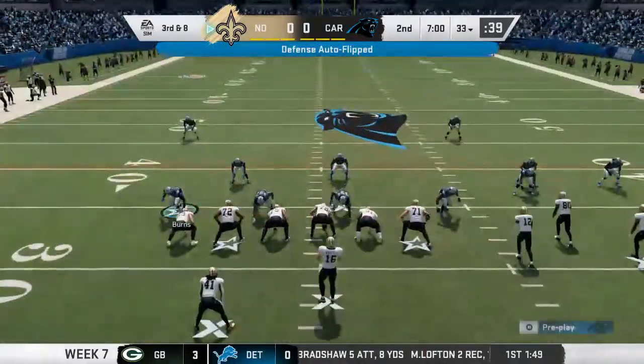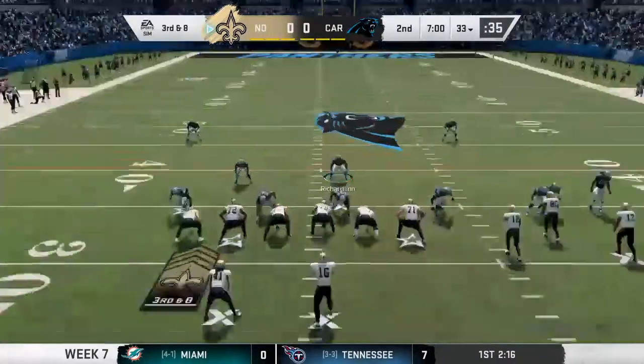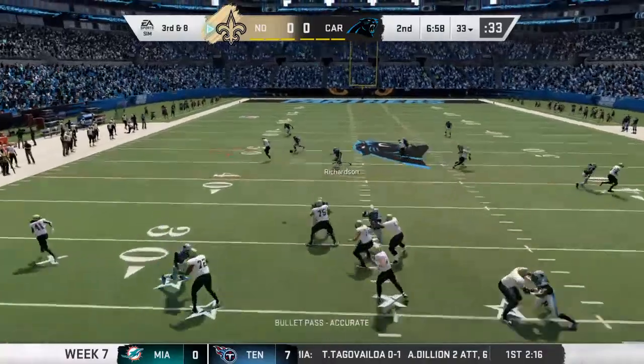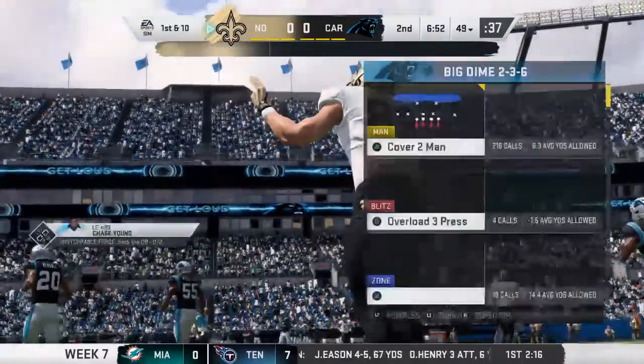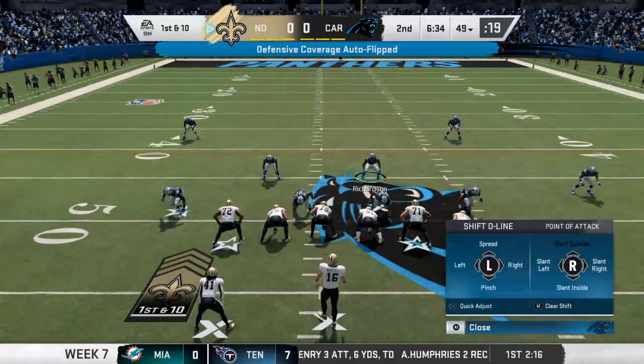And it looks like we've got a dime set here defensively. 6 DBs in the game. Watch the screen. Operating from the gun, Wakefield, and able to find Higbee. It's complete. And they bring him to the ground just shy of midfield. It'll be a Saints first down on a gain of 16 yards.